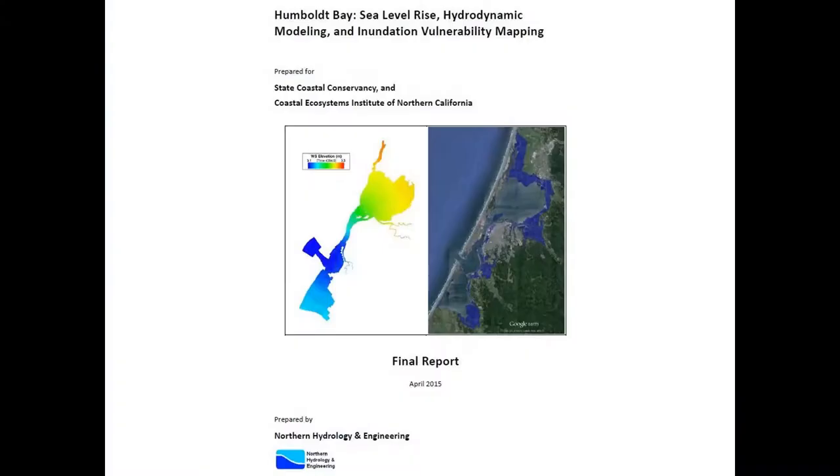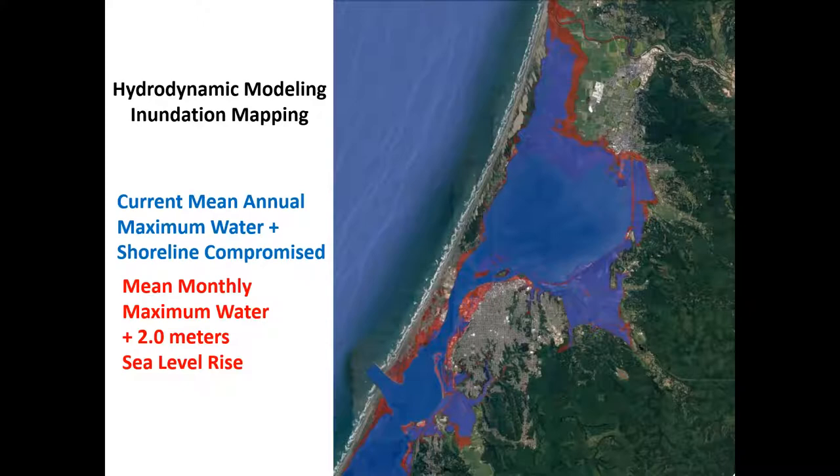Joel, if you could go to the next one. The hydrodynamic modeling that was done specific to the bay has really helped us identify where the inundation areas might be for each of the incremental water elevation changes as measured at the north spit and then propagated out throughout the bay. And if we go to the next slide. Joel, the next slide. Oh, I advanced it to the next slide. Are you not seeing the next slide? No, it's okay, there it is now.